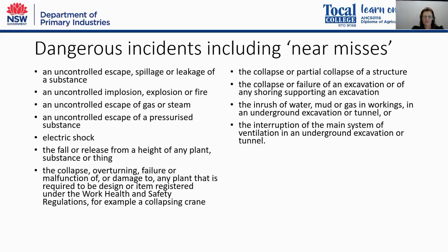This can include an uncontrolled release of a substance, a leakage, explosion, implosion, gas, steam, electric shock, a fall or release from a height of any plant, a collapse of something, failure of an excavation, inrush of water, mud or gas into workings, tunnels, channels, a range of things.